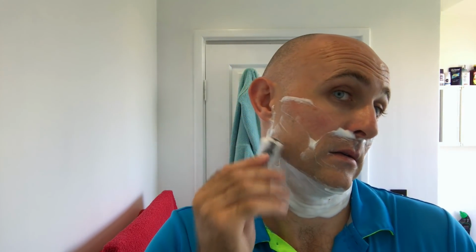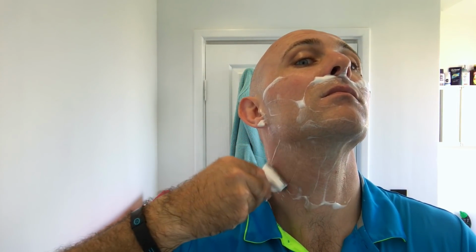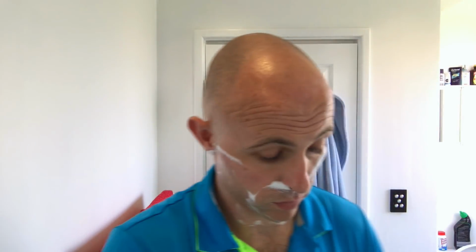And I think if I flip this base plate straight over, it should be on setting two, which I am. Which is ideal, gives me a nice bit of mildness for the last pass. Oh, it's hardly anything left. Just incredible. Great razor. Great blade.